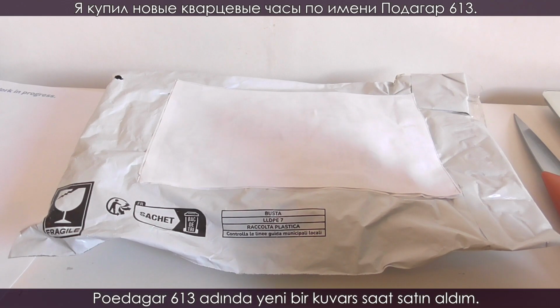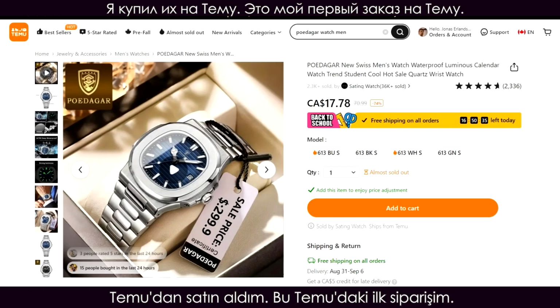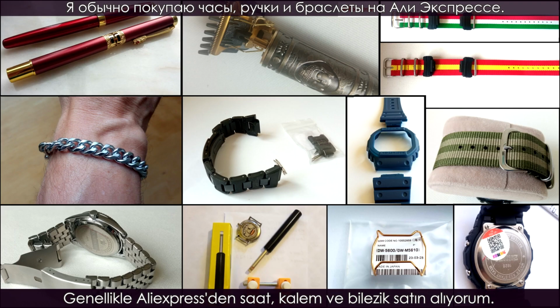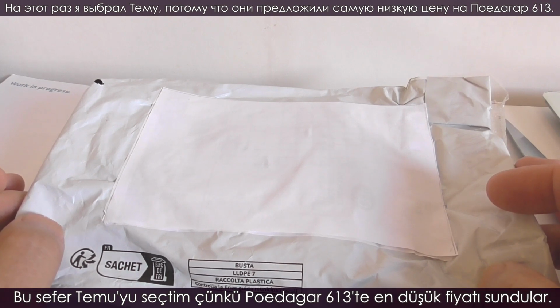Hello, I have bought a new quartz watch by the name of Poedagar 613. I purchased it on Temu, and this is my first order on Temu. I usually buy watches, pens and bracelets on AliExpress, but I chose Temu this time because they offered the lowest price on the Poedagar 613.